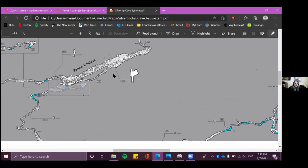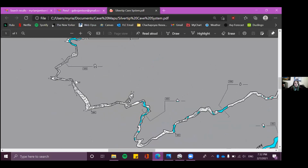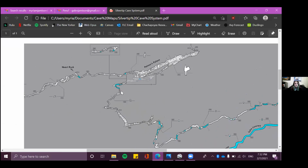So most of the work we did in the system was cleaning up all these little leads down here. A lot of them went for a ways and then stopped, just classic picking things up. This lead actually did go for a while. It's still unmapped. There are footprints back there and some carbide on the walls, but no sign that it was ever really surveyed. So it's sort of like Moonray. We're not quite sure what's up with that, but definitely worth resurveying, an interesting prospect.